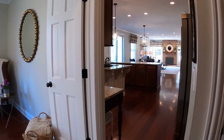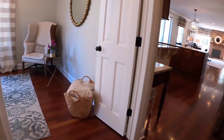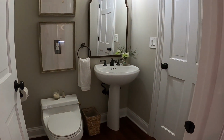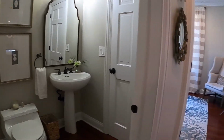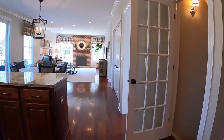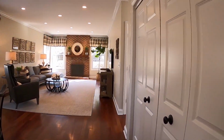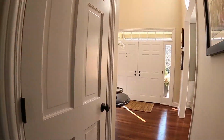Beautiful, beautiful home. Here's that full bath that I mentioned just a moment ago. It's got a walk-in shower. Everything in this home is updated. You can move in and not have to do a single thing. There's a back staircase as well as a front staircase, which makes it really nice for those times when somebody rings the front doorbell and you want to be able to slip upstairs in your pajamas without being seen.